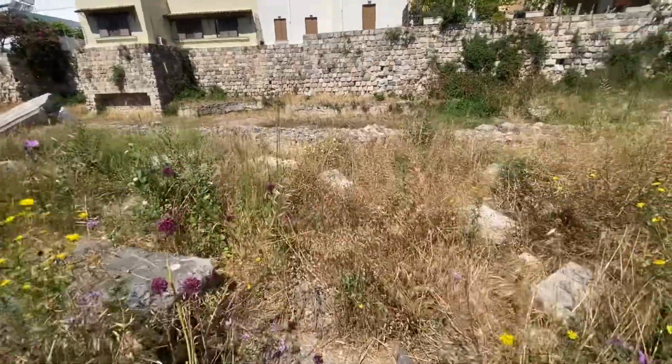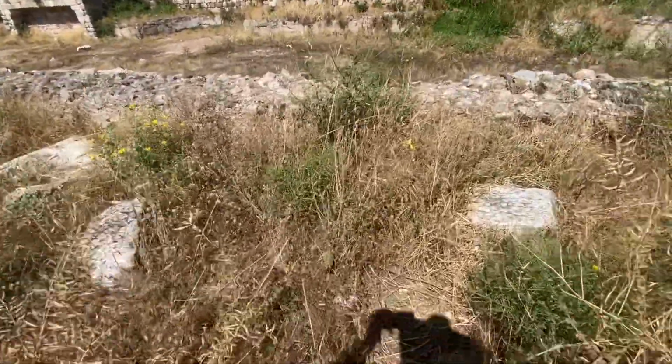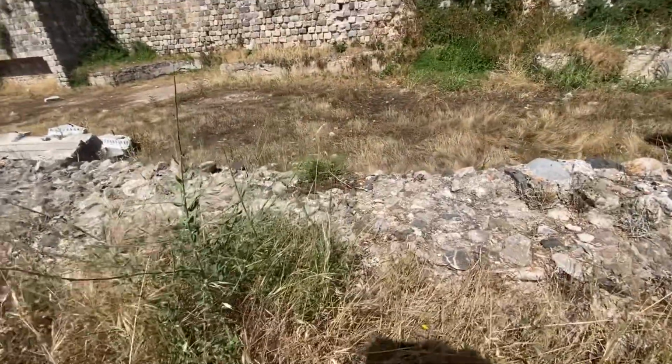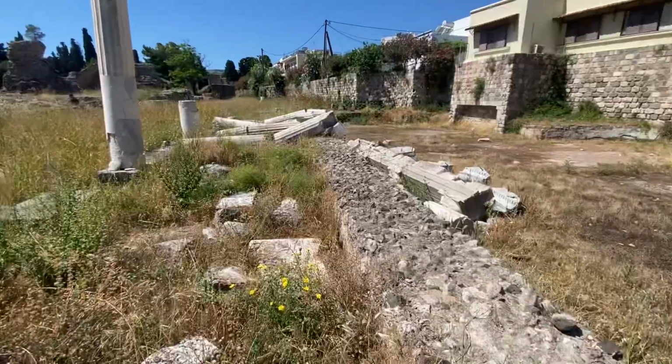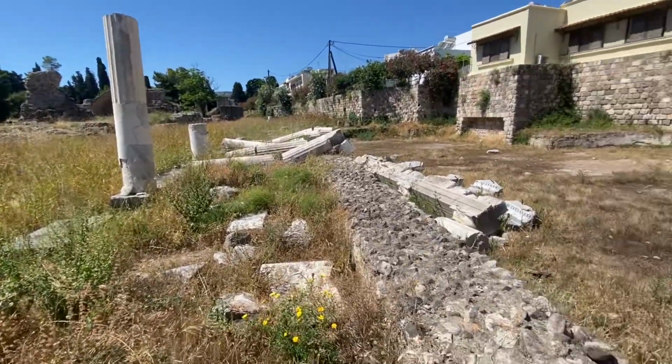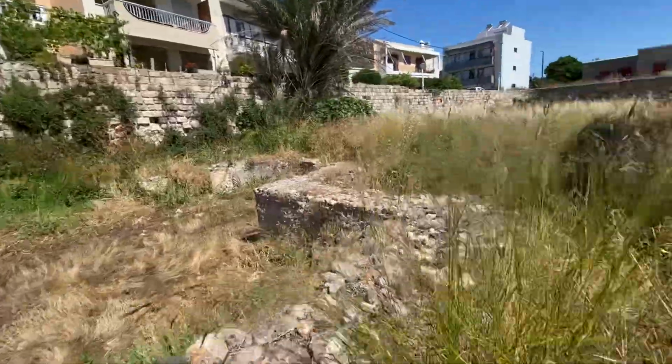If we wander through here, have a look over the edge. Whew. I'm going to be a bit careful here. Oh God, look, those stone columns have collapsed. Broken bits of marble everywhere. Tragic.